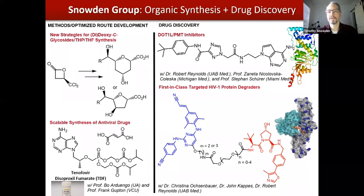Another project that we spent a couple of years working on was the development of DOT1L inhibitors. These are protein methyltransferase inhibitors that may serve as anti-cancer agents. And I'll talk about that project specifically in just a minute as well.